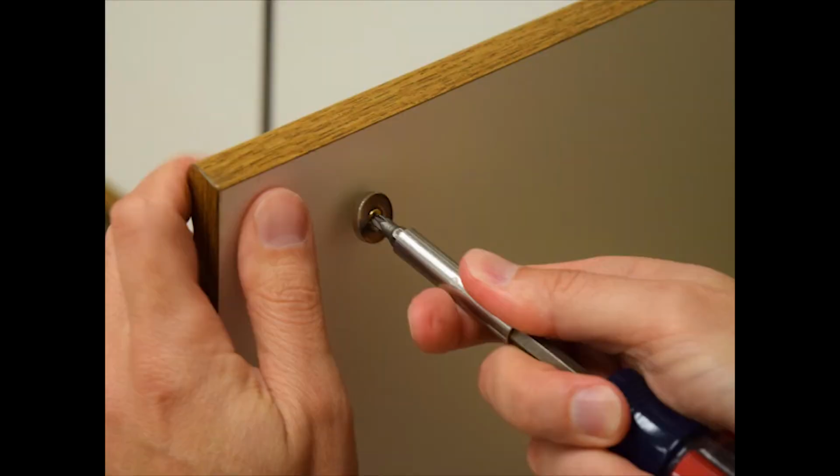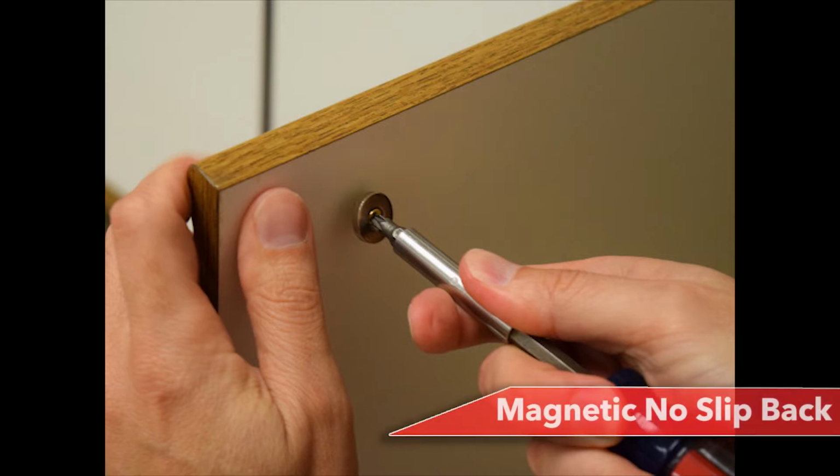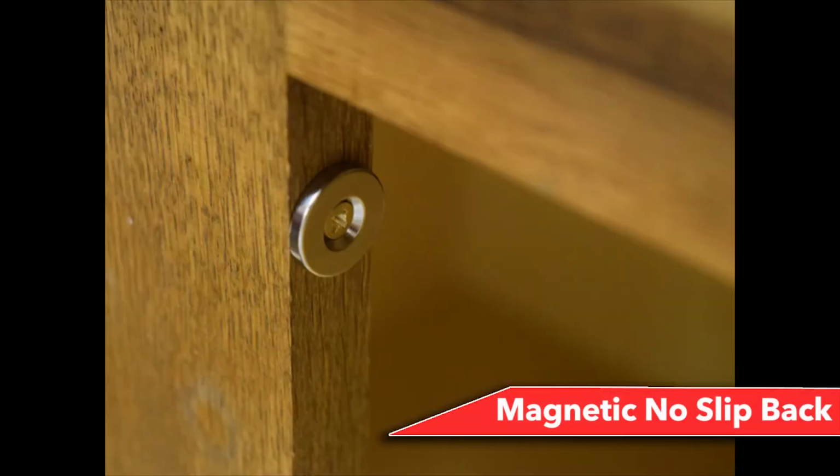The 11th hack, magnetic no-slip bag. Tired of everything falling out of your medicine cabinet? Grab some block magnets and place them all inside a cabinet, on the wall above the sink, or even on the sides of drawers as a catch-all for hairpins, tweezers, or other grooming tools.